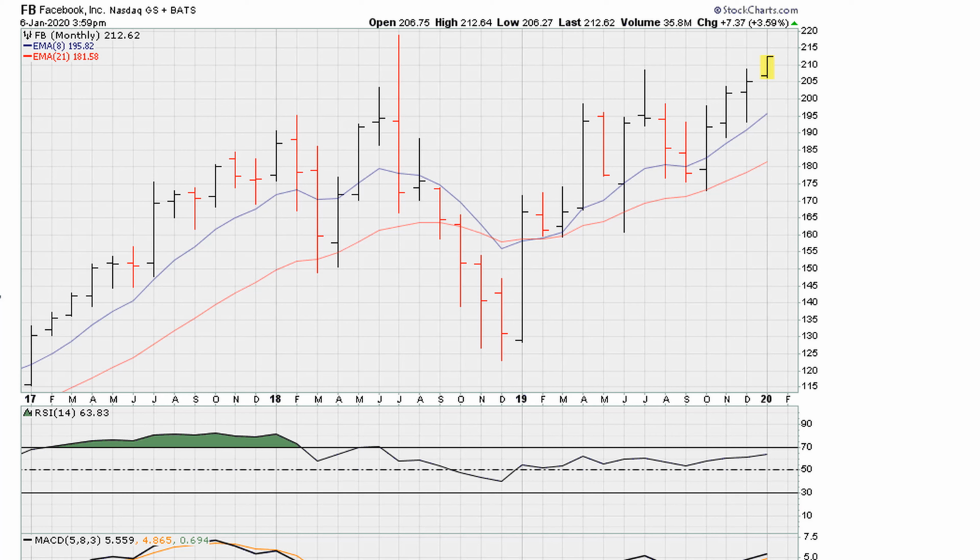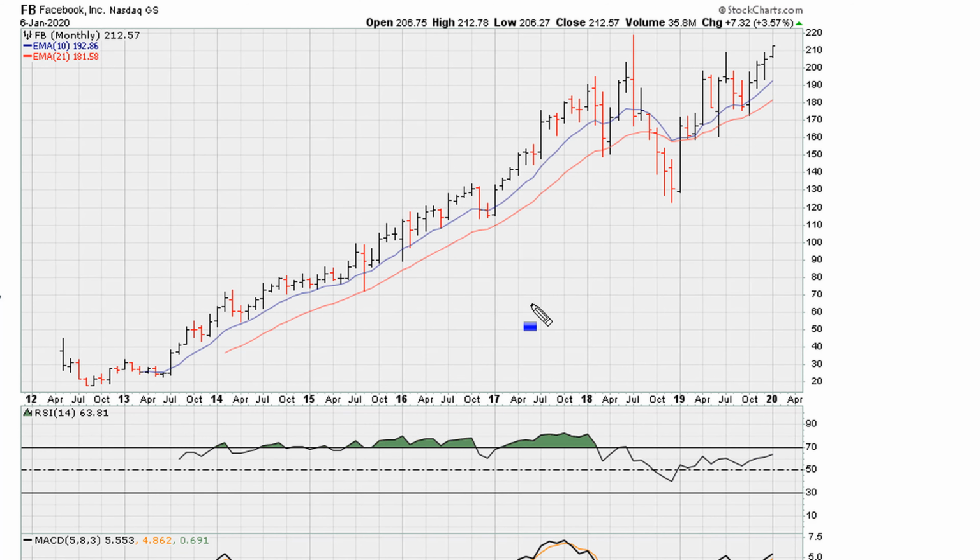Now, why would I say that? The reason is very simple. If we take a previous breakout line, which turned into support, so let's draw it somewhere around there. You can see a breakout here, which began this fantastic move in 2013. That same area would become support a couple of months later, support early 2014, support late 2016, and support in early 2018, before this all-time intraday high here at about 220.